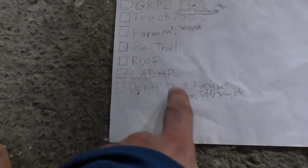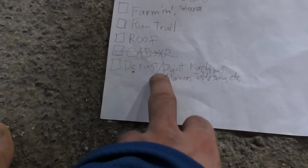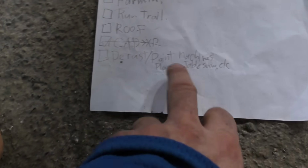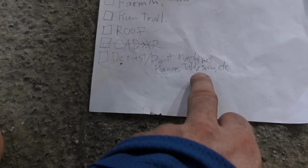That computer's running XP, so I can use old programs. Okay, and my last thing here, I haven't started doing this. I've done this a little bit, but derust and paint machines, my planer that's outside that I was showing you, and then my table saw.